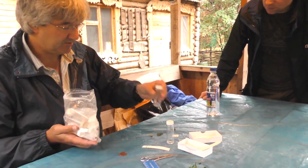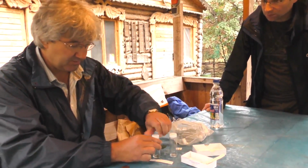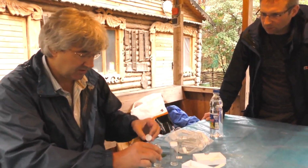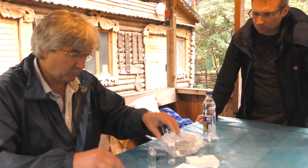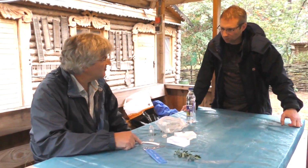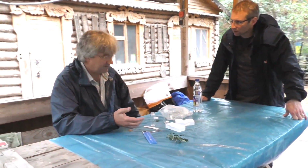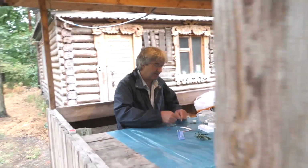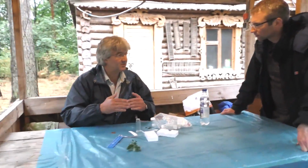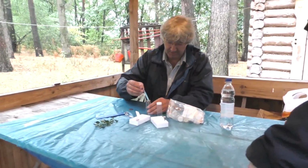So what's happened is we've extracted all the cell contents, and in these bottles we've got a small amount of ethanol. Most of what we've extracted there will be pigment, so you can see it's green. So most of it's chlorophyll. But there are other things in there as well. And if we stick this in here and let the ethanol run up the strip, we should be able to separate everything else out from the chlorophyll and see what we've got in there.